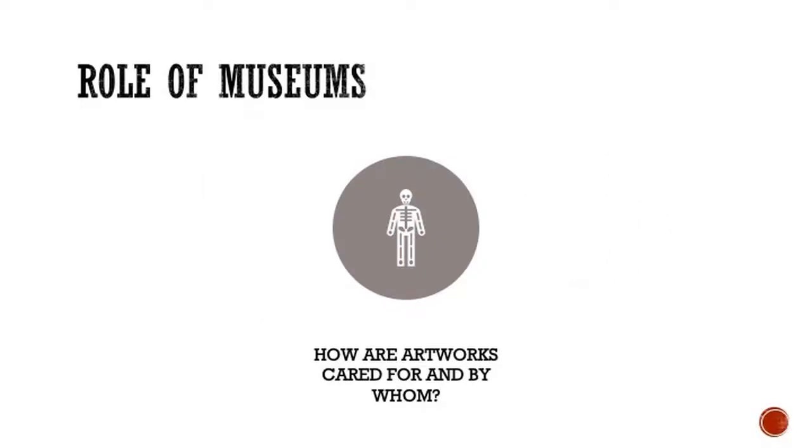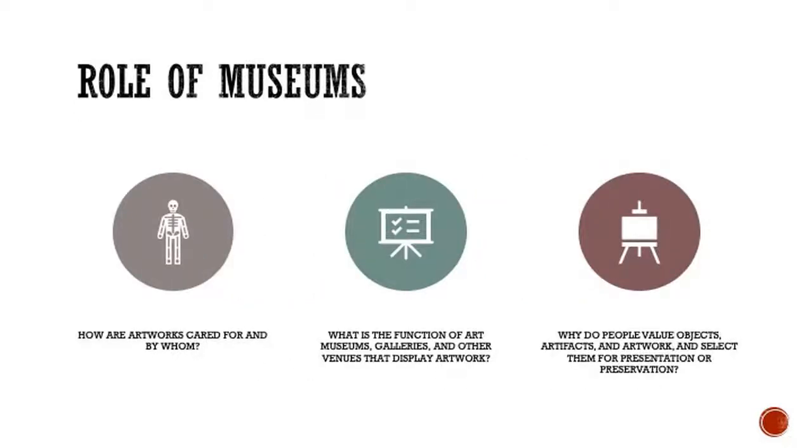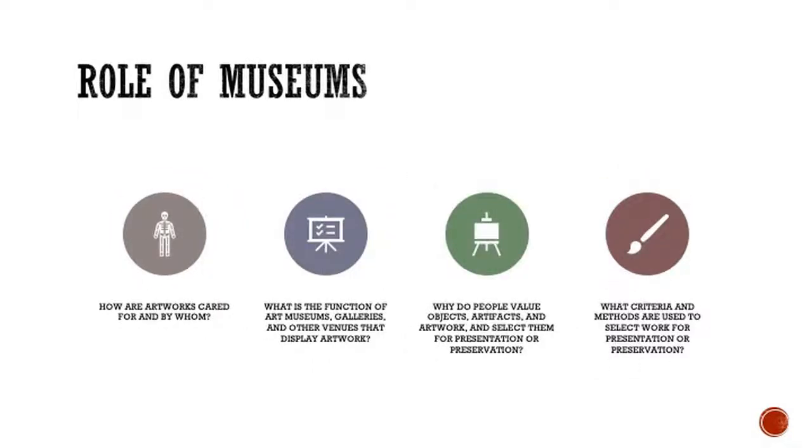When we think about the role of museums, we have to think about how are the artworks cared for and by whom? What is the function of art museums, galleries, and other venues that display artwork? Are they to just hold them and keep them under lock and key, or are museums supposed to allow the public to see those things? Why do people value objects, artifacts, and artwork and select them for presentation or preservation? As we think about why museums have certain things on display, I want you also to think about what you really love and what you would have in your own museum someday.